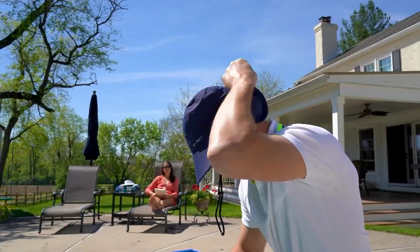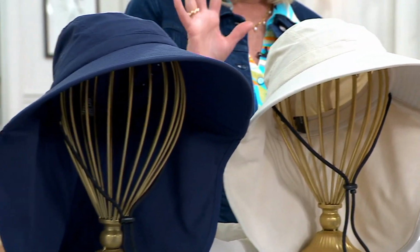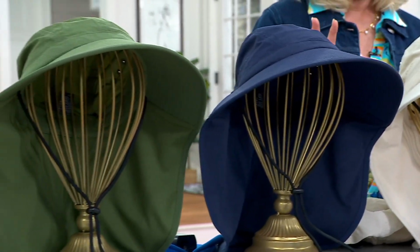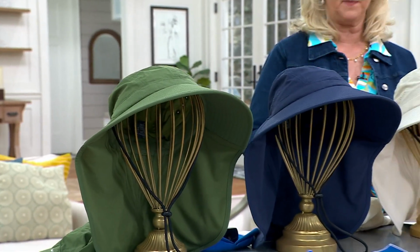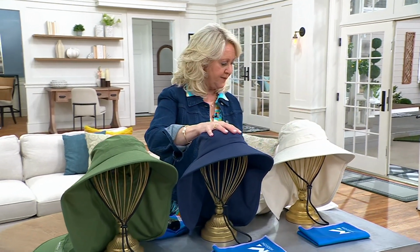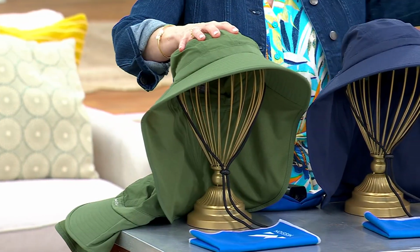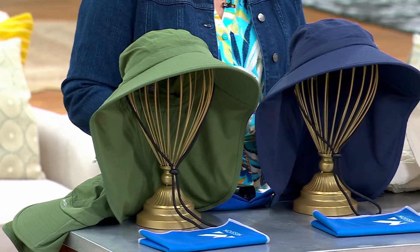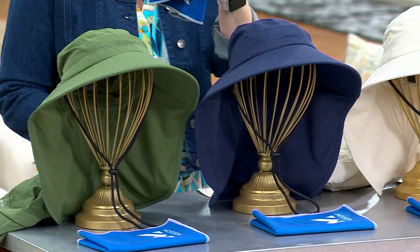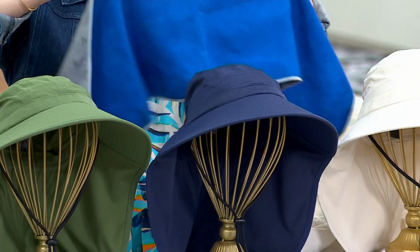I had this on the other night, last Thursday, and so many people picked up the phone and placed their orders for this. It's new in the last few weeks, basically. We have it in the khaki, we have it in navy blue, and we have it in this one called bronze green. Just think green. Green, navy, or khaki. And not only do you get the hat, but you are going to get this towel. It's a long towel so that you can wrap it around your neck.